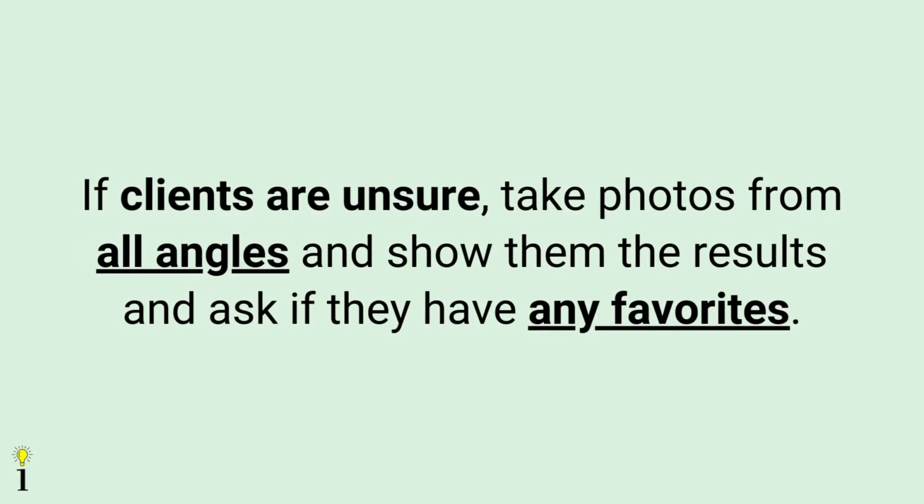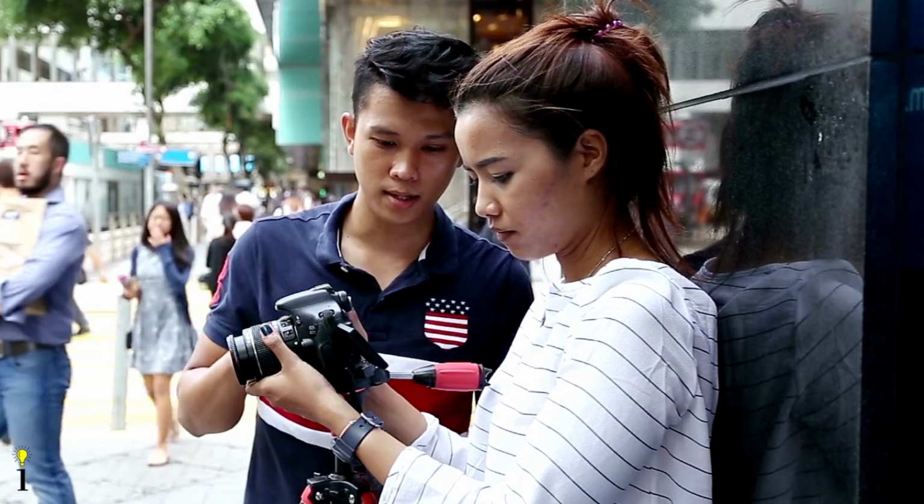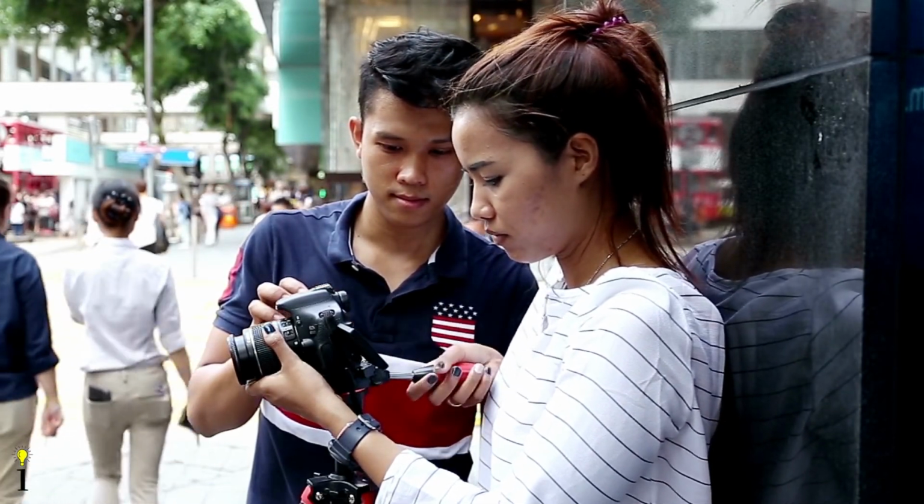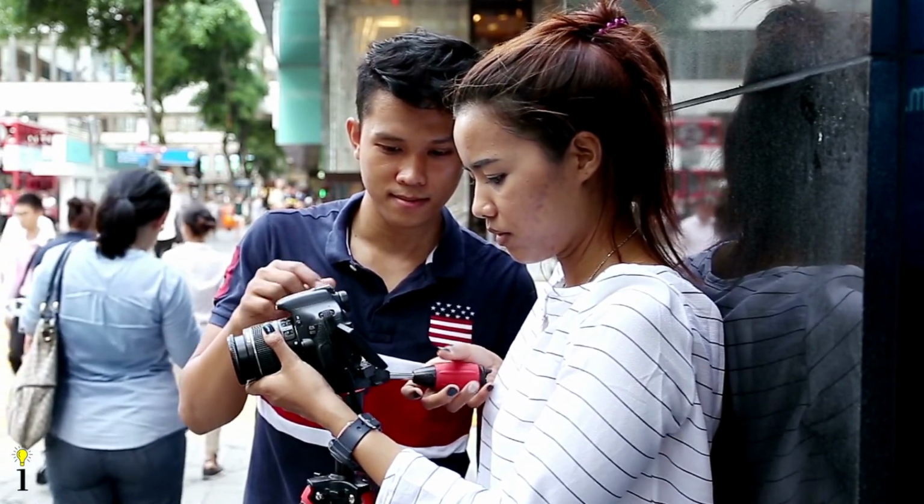If clients are unsure, take photos from all angles and show them the results and ask if they have any favorites. If you find them picking all side angle shots from a certain side or all front-facing shots, then you've found your answer and you can focus on that side.